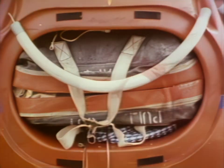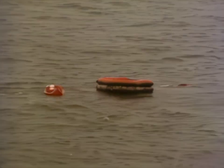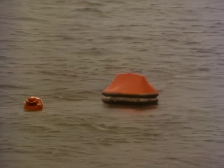The robot stays on the surface, and then it goes to work. Anchored to the wreck, the capsule and its life raft stay in place, well within swimming distance of the crew.